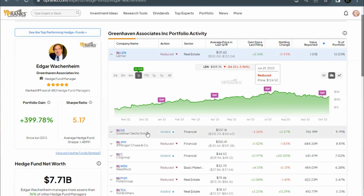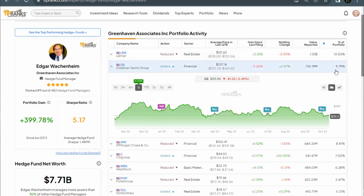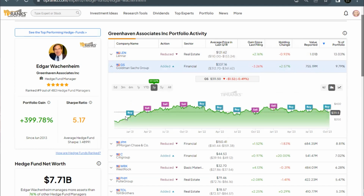With their next largest holdings, we're moving over to the financial sector. With Goldman Sachs, JP Morgan Chase, and Citigroup. Their Goldman Sachs position is their second largest, just shy of 10% of their portfolio, currently valued at about $755 million. Now, in this past quarter, they did add to their position, increasing it by about 2.5%. And this is one that they have been buying and selling back and forth here over time.